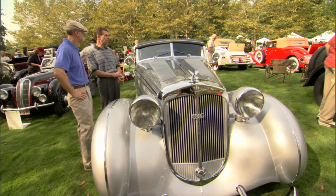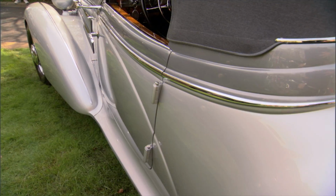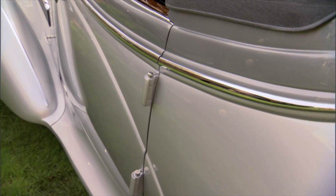But some did not have fender skirts. This one has louvered fender skirts. Some had open wheels. There were also some subtle differences to the door panels.